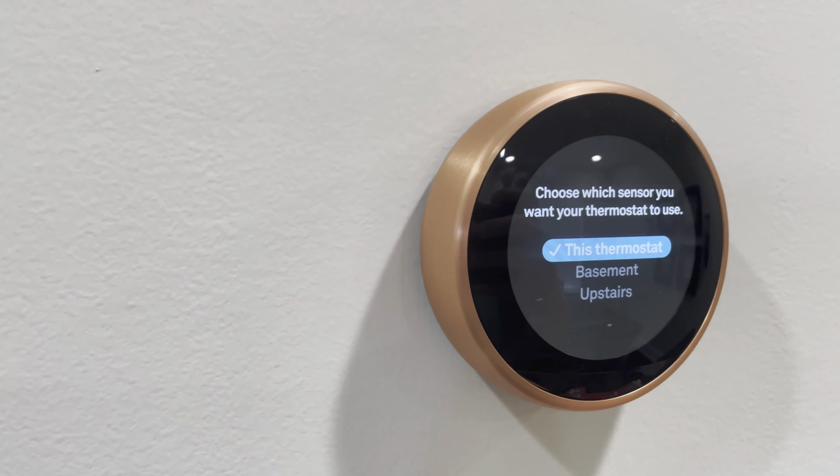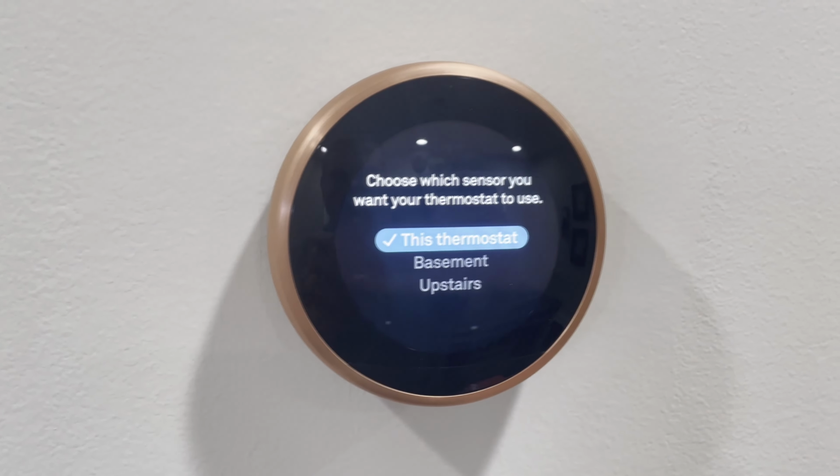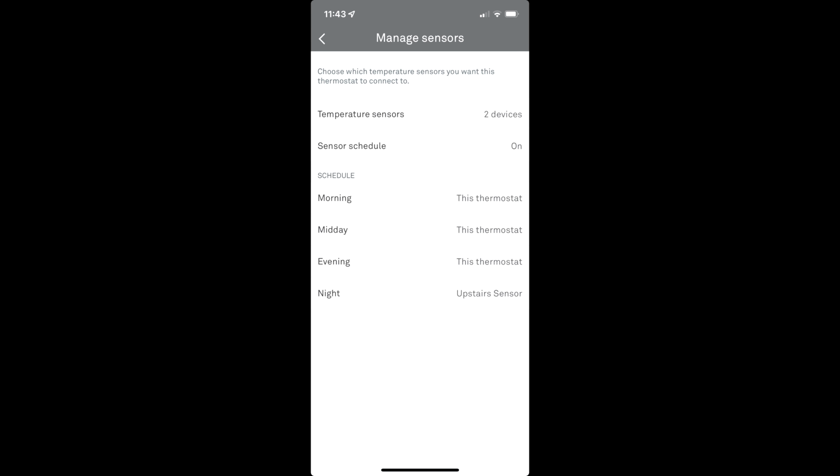If I know we're going to be down there, I can get on the app and say, switch to basement, and it's going to set the basement to 68, 70, whatever temperature I want it to be, and that's going to run the course for the duration of the night until I switch it back. But the use case for my son's room is through the scheduler. So there's a way to basically schedule those temperature sensors. And on the night setting, which is I think 9 p.m. to 7 a.m., I'm dictating it to use his room's temperature sensor, which means it will stay at 70 degrees for the duration of the night.